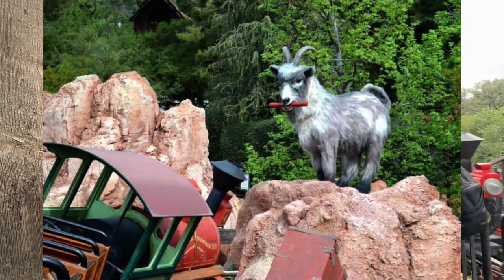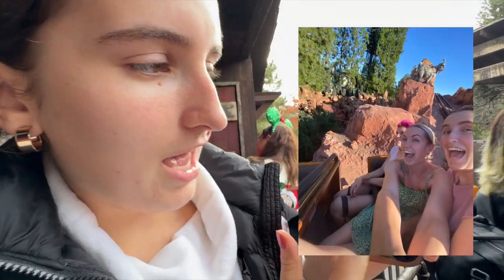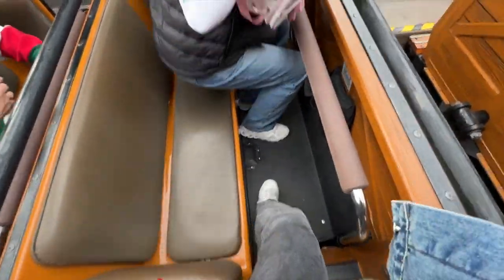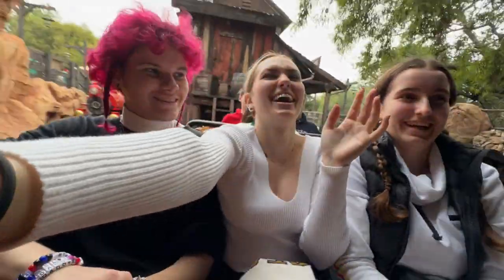This is the infamous goat at the top of the ride. So we got said 0.5 with the goat. Then, okay, we're starting to go past the goat, and then the man's like, oh snap, I should save my phone. This might be one of the last times we can all squish.